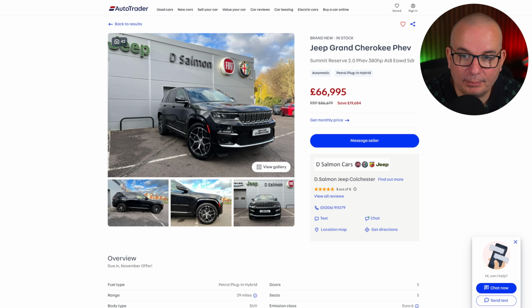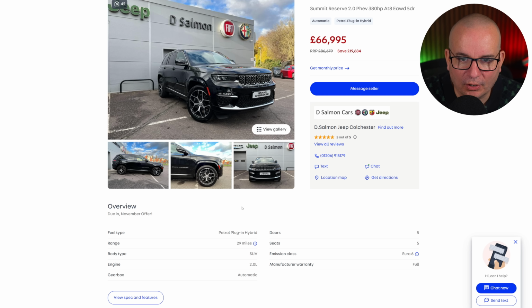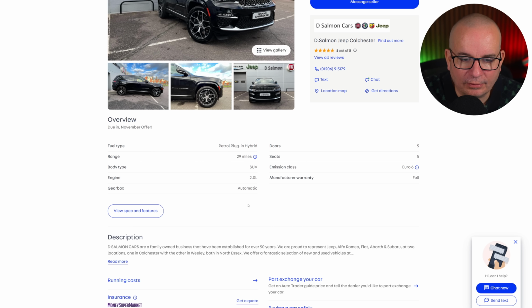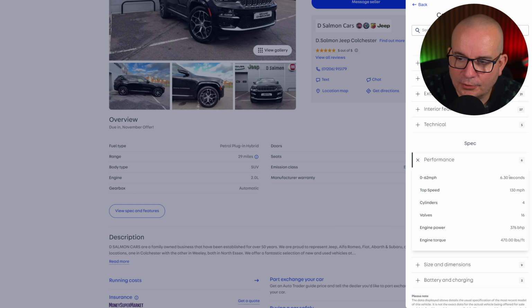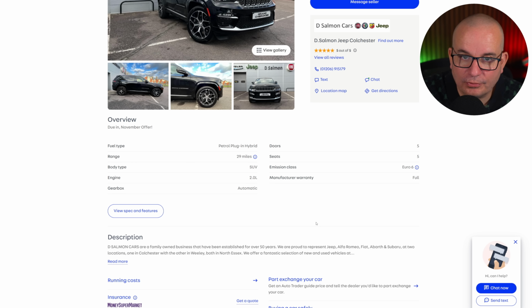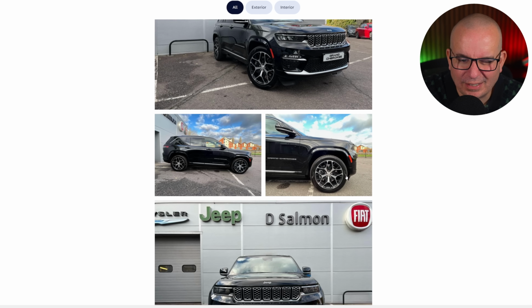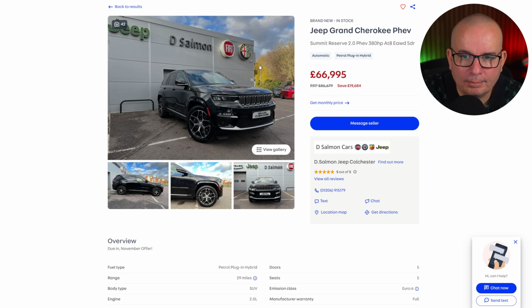Jeep Grand Cherokee plug-in hybrid Summit Reserve 2 litre, 380 horsepower, automatic, petrol plug-in hybrid. Only 29 miles of range is claimed on the hybrid. I dare say it won't do anything like that, so don't get too excited by its hybrid performance. 0 to 62 in 6.3 seconds, and you've got 533 litres of boot space. So again, you're losing a bit of boot because of the hybrid technology that's in there. So I don't know, unless you're a company car driver, it might not be one for you.